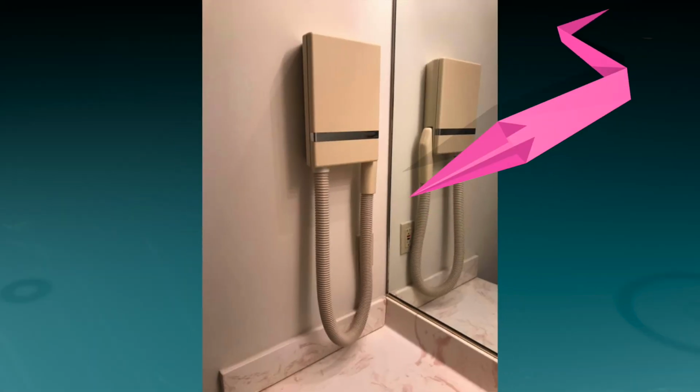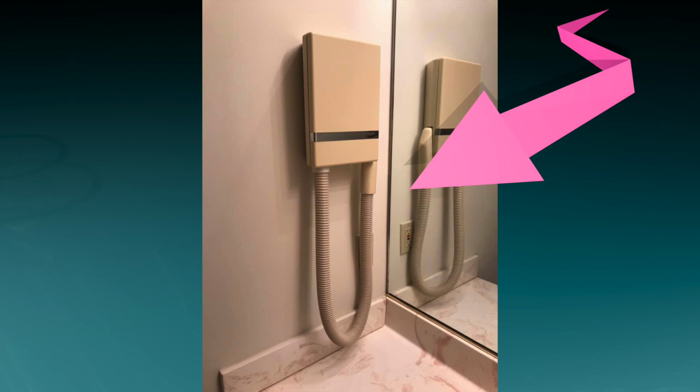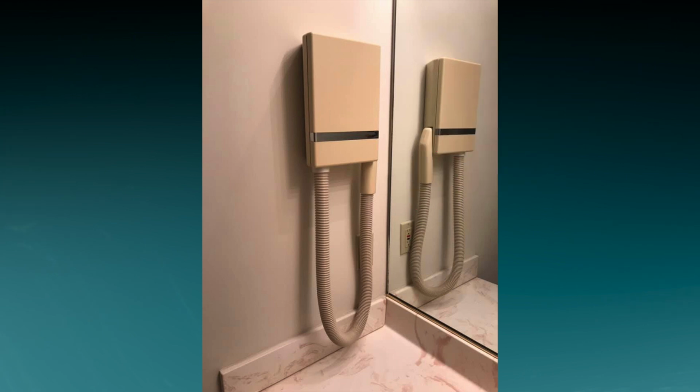What is it? Is it a hairdryer? That was in a house, and I know some things have been left in houses from years ago that we're not quite sure what they are. So maybe you can explain what these things are.